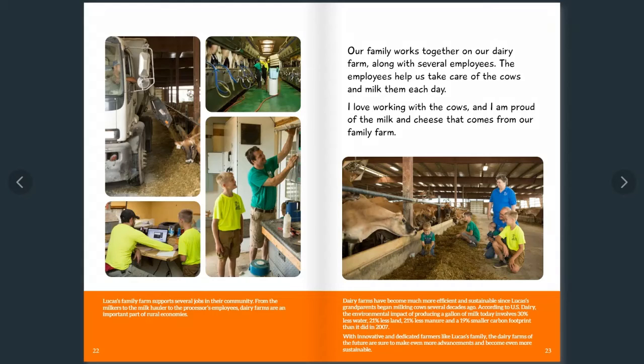I love working with the cows, and I am proud of the milk and cheese that comes from our family's farm. Dairy farms have become much more efficient and sustainable since Lucas's grandparents began milking cows several decades ago.